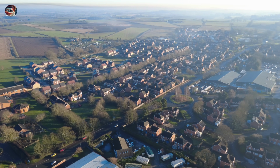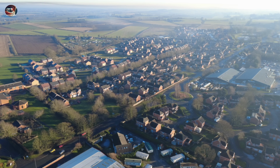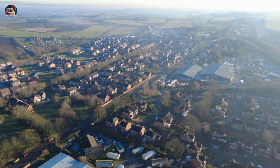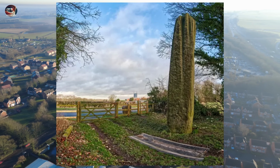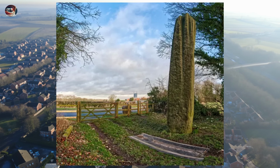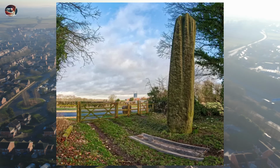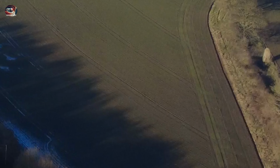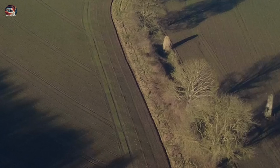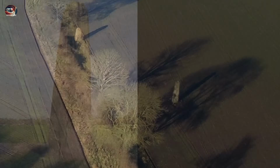One of the most famous landmarks in Boroughbridge is something called Devil's Arrows. The most eagle-eyed amongst you may have seen them in the first drone shot after the intro. The Devil's Arrows are three standing stones in an alignment. And obviously, if you're thinking of stones in an alignment, you might think of Stonehenge. Yet at Boroughbridge, one of the arrows is 22 feet and 6 inches tall. This is far bigger than any of the stones at Stonehenge.